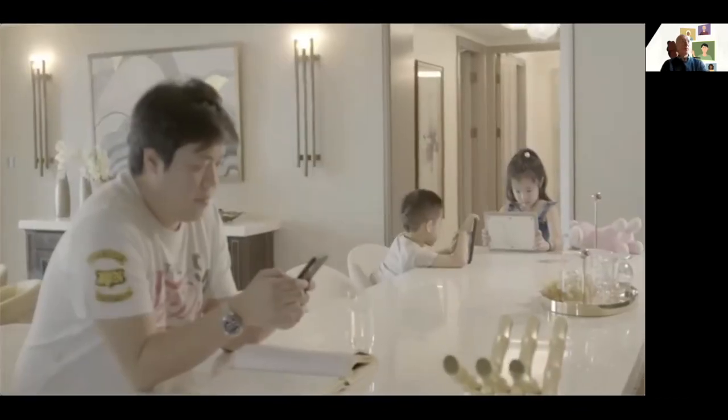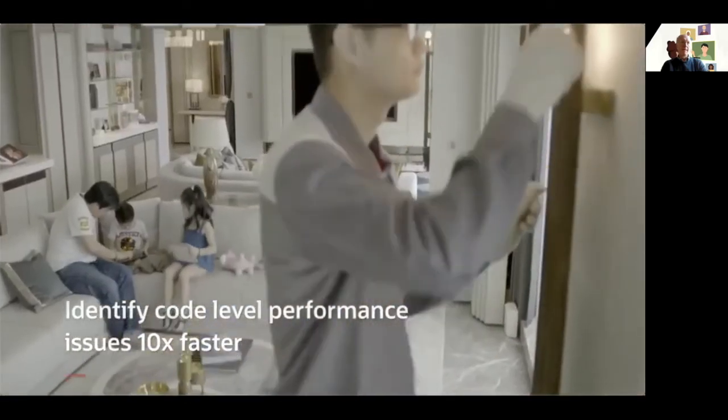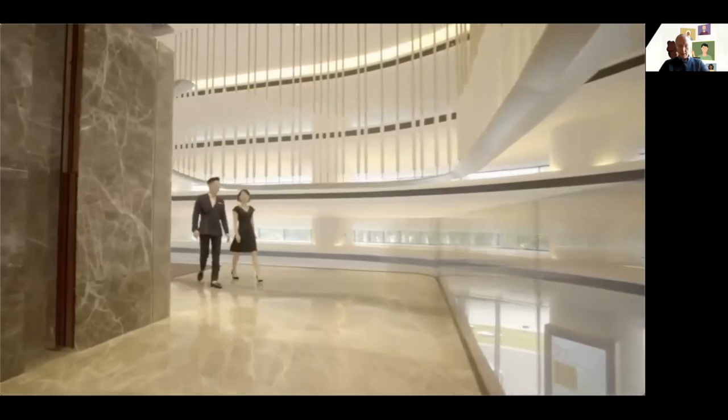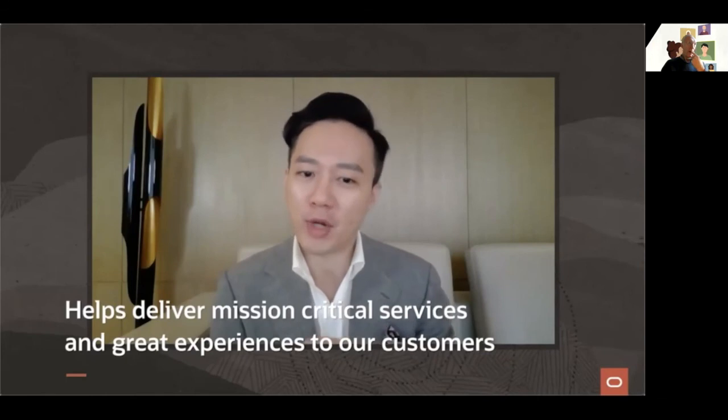We also now have the capability to identify code-level performance issues 10 times faster. We couldn't do this without the built-in machine learning technology of Oracle's solution, which automatically correlates app telemetry with back-office events and logs. Oracle's Observability and Management solution is essentially a guardian angel to our cloud, keeping us safe and making my team members happier as it takes the dull and repetitive work away from them. And above all, it helps us deliver mission-critical services and great experiences to our customers.